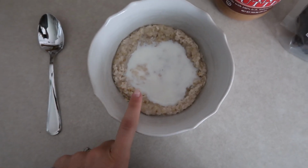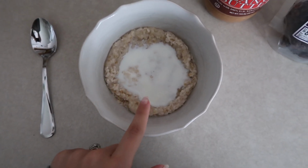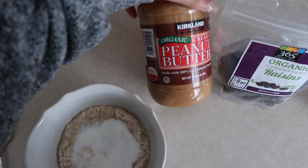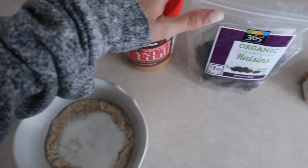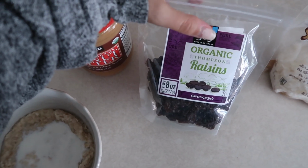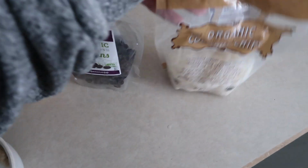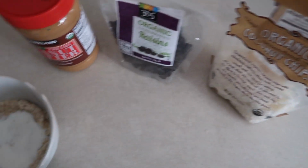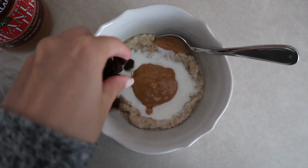So let's get started. Okay, so I'm about to make some breakfast. I've got some cooked oats here. I added a splash of milk, and then I'm gonna be topping the oats off with some peanut butter. It's our favorite one from Costco, the one you guys always see in these videos. I'm gonna top it off also with some raisins, and then lastly with some coconut chip flakes for breakfast.